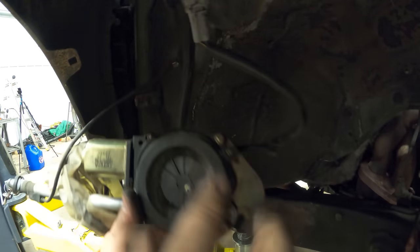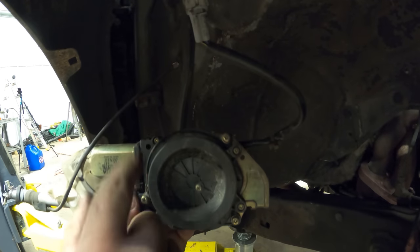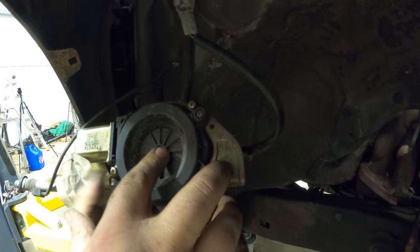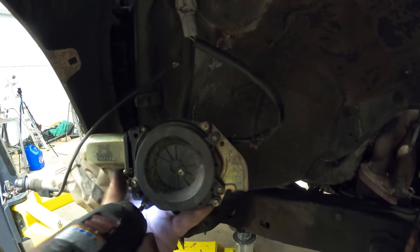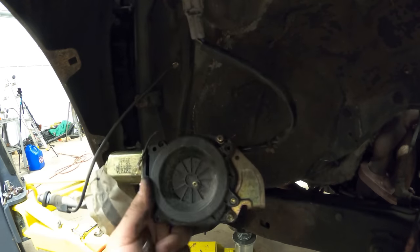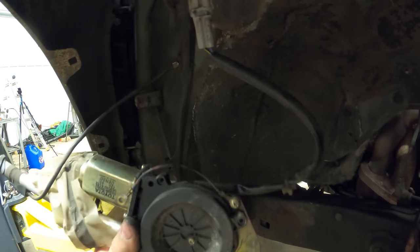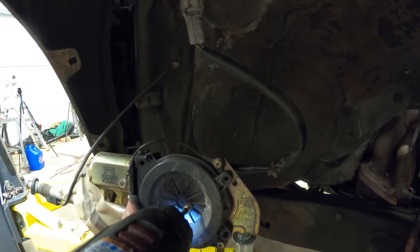There we go. So we need to open up this case here, which is screw, screw, screw, not that screw, this screw, and then that screw, and it has a nut on the back side. Now this job is a little bit easier on the reassembly side if you have a second set of hands. I don't, so we're gonna make it work.